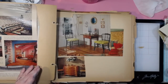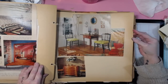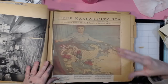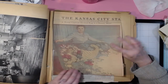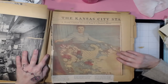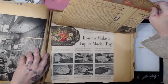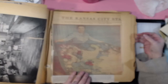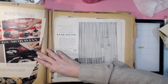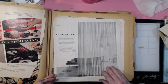Yeah, these would be best taken and put either in plastic sleeves or glued down to an actual scrapbook with a decent acid-free glue, so that they can't get further messed up. The whole page is folded up, so this actually folds down further. How to make a paper mache tray. Since most of these aren't really glued in, they're just glued at the top. They're just kind of cool. Or just cut them up and use them as decoupage.